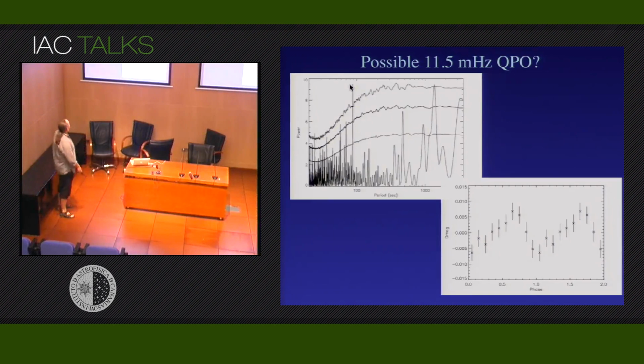So this is roughly a 5 sigma detection, and this is the data folded on twice that period. So there might be another millihertz QPO there. I'm not quite sure. I think Tarik would be the right person. Maybe it's microflaring in the disk or something like that.